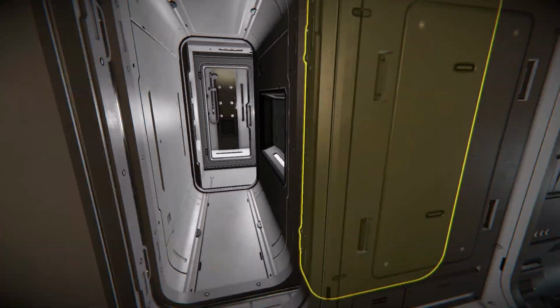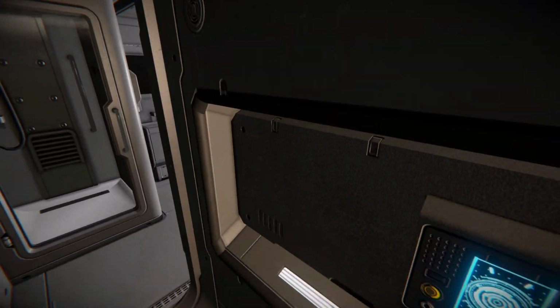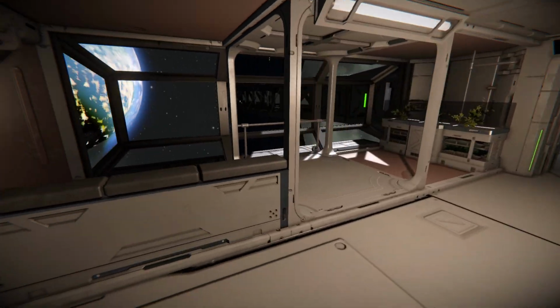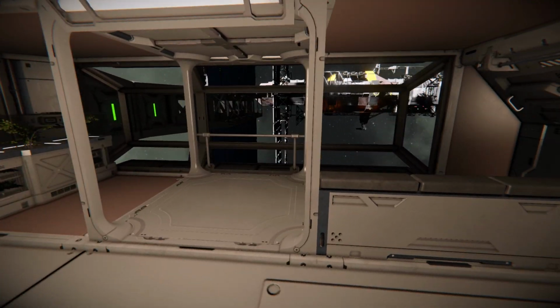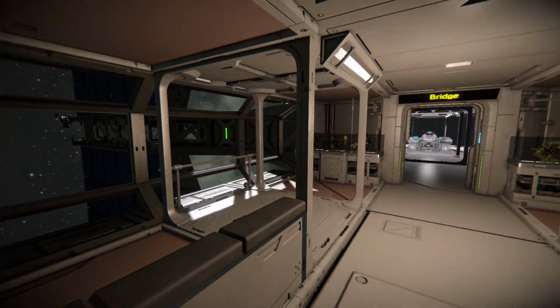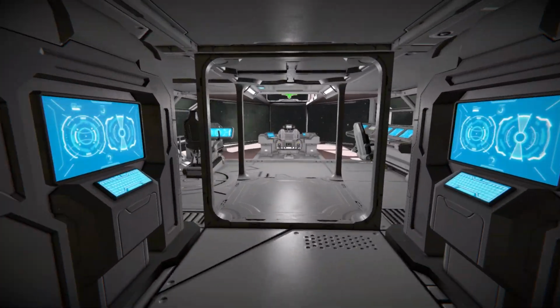This one's got better lighting. Four of these, sorry, my bad. And then we've got the corridor up to the bridge. So on the original we had the blast doors which could protect them. This one's a little bit more open. Got couches, plants. We still got the windows though, which I like. I like windows on a ship.